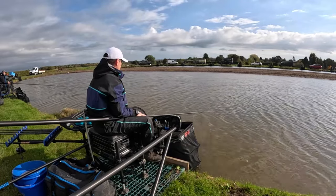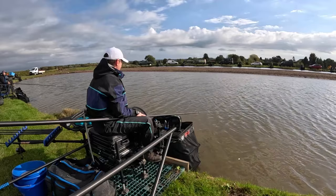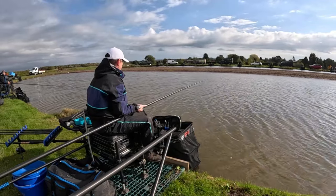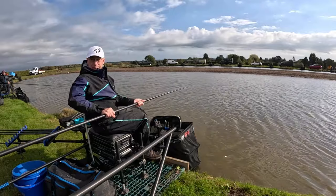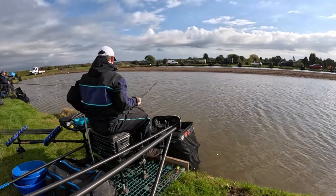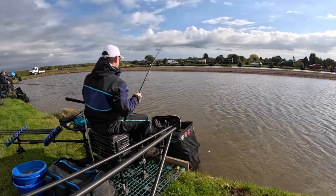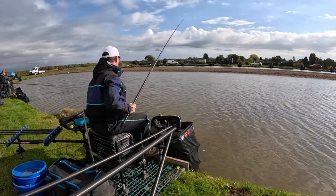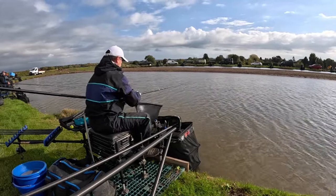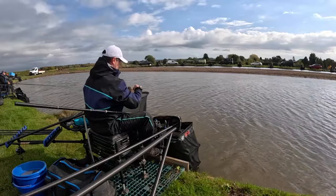But even so, I felt like at this point I needed to do something. I felt like I needed to draw the carp in much quicker. It was taking too long to get the bites. So again, even though that was only, what, probably 30 seconds, I needed to be catching them. Definitely on every 30 seconds, but sometimes it was taking 2-3 minutes to get a bite. And based on what I was seeing across the lake, I definitely needed to catch them quicker than this.